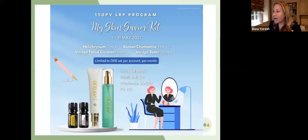Okay. My Skin Savior Kit. I don't know if this is still available. I think that it is, including Helichrysum, Roman Chamomile, Virage Facial Cleanser, and Virage Toner. Helichrysum, let's talk about that for a second, because that's a really good one. Everyone's saying yes, that this is still available. Helichrysum, great for scars, wounds, and bruising, which is why it's in the Skin Savior Kit.